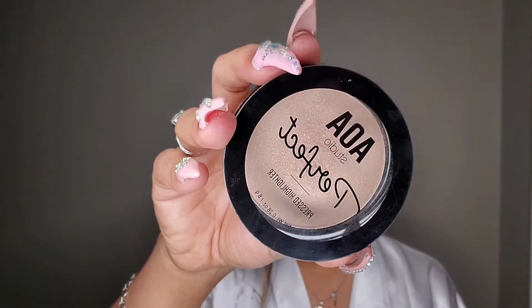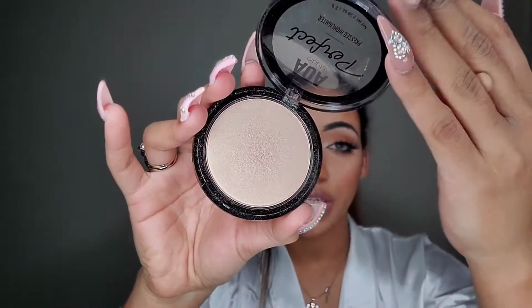This stuff looks wet on the skin and it lasts at least 12 hours. I know, because I've worn it for at least 12 hours. And the second highlight that I have is from AOA Studio as well. This is their Perfect Pressed Highlighter in the shade 203 Lavish. And the packaging is really, really pretty. This is a bit too pale for me, so I'm trying to use it while I can.